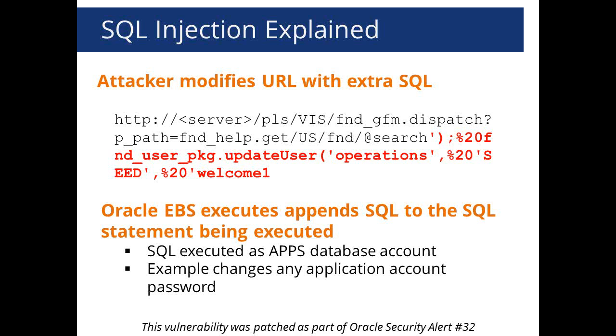The code in red there will actually be executed as part of a SQL statement, and this will get appended in. This particular SQL injection vulnerability allowed me to execute any function. And remember, all the code is running as APPS in the background, so anything I can do is running as APPS. So all we did was find the function we'd like to use, in this case change password. We called it for the operations user as an example, and I would just change the password to welcome1. So it's a very powerful SQL injection bug: now I have full access to the operations user because I just changed the password. But those functions could be just about anything. This is an example of how simple a SQL injection attack can be.